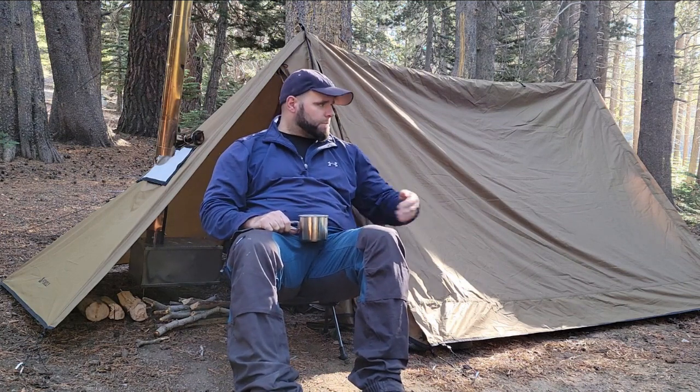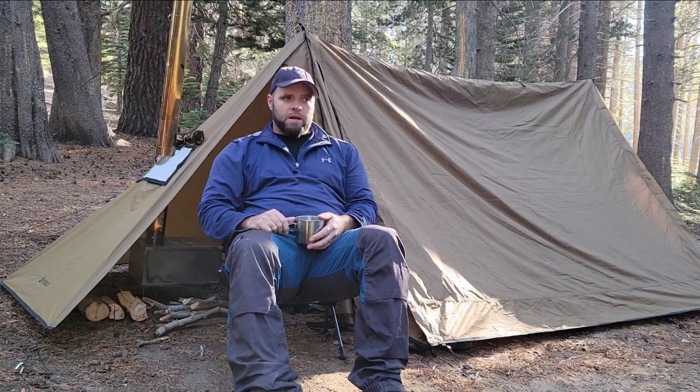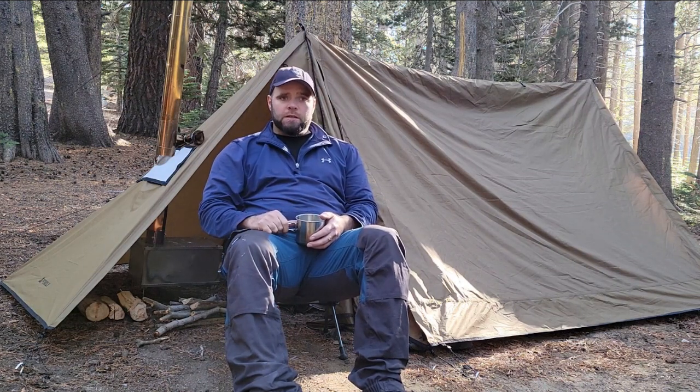I'm hoping to do some full snow camping trips this year with this setup, and it'd be nice to get into some remote spots and do a little off-grid stuff. I do plan on getting out to more dispersed locations where it's not actual campgrounds like this, but kind of in the Mount Rose area. Try to do that Jameson Lake area from my last video.